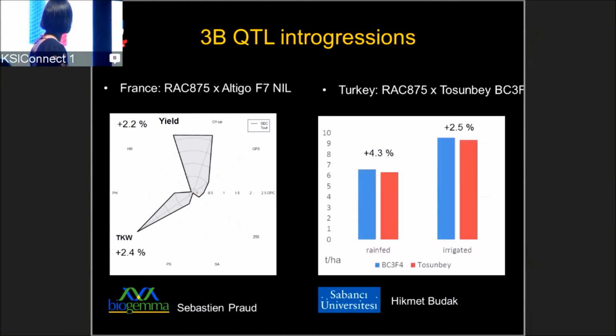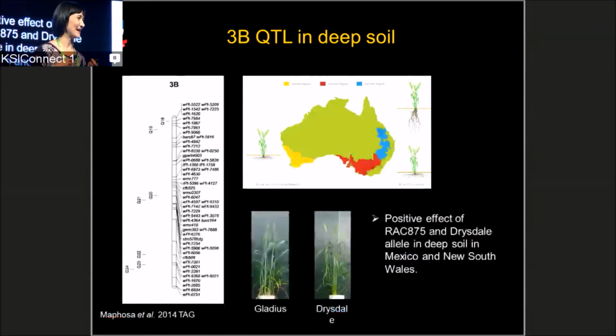In Turkey, they introgressed the RAC allele doing 3 backcrosses into Tosun Bay, their local variety, and they also observed a 4.3% yield increase under rain-fed condition and 2.5 under irrigated conditions. So that's very encouraging. Now I want to look really at the temperature pattern and see how it fits, and if we can learn something even more on when the RAC allele can have an effect.